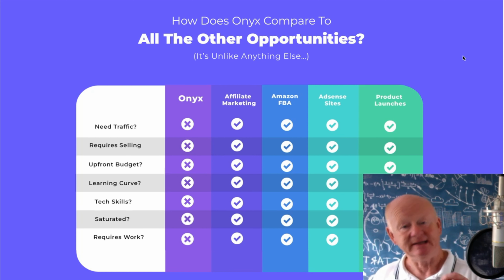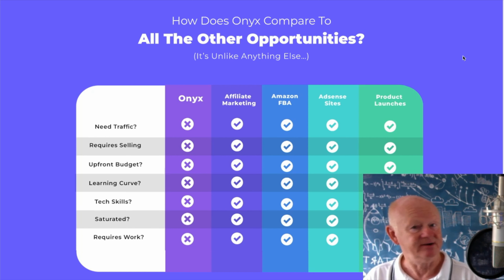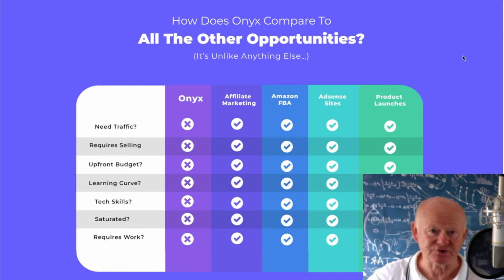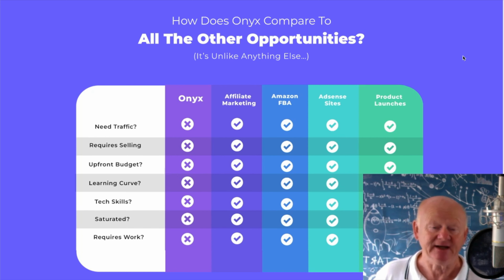Techie skills, none. Yes, you need to be able to turn your computer on, your laptop, your mobile phone. You need to connect to the internet. And you need to be able to watch those step-by-step videos and log in to the cloud-based app, things like that. So minimal tech skills, but I would say, yes, a few slight tech skills. Saturated? No. If it was saturated, what I'm going to show you wouldn't be there. All these clients are already knocking on your door. And the only problem is you are not there to answer it, okay? You are not there because you haven't got Onyx. Once you've got Onyx and you've logged into that cloud-based app, click on it and you'll see they are there, okay?